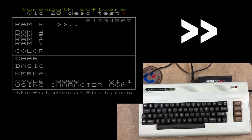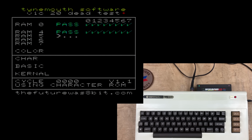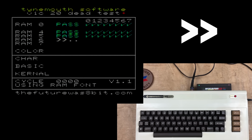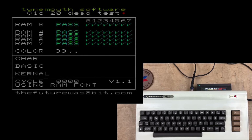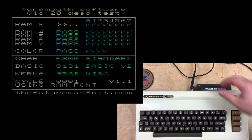It's doing the RAM test. Okay, the RAM passed. This is a very thorough RAM test. Hey! Okay, I'll probably fast forward some of this just to get to the end result. Well, the picture certainly seems stable now. There we go. Testing color RAM. Past, basic, character RAM. Hey! Okay, it's good.